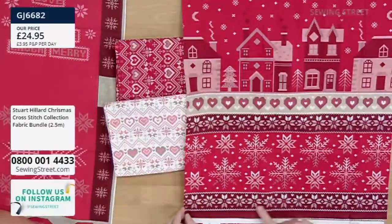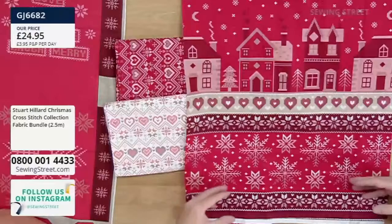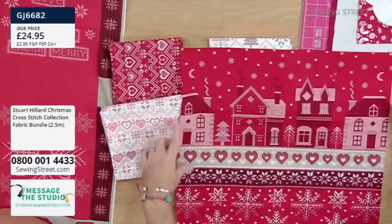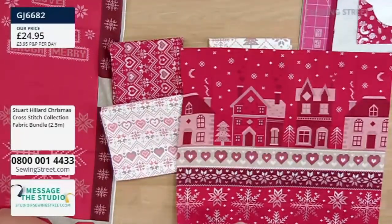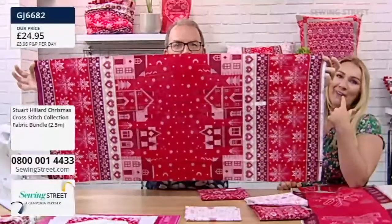So you've got these wonderful, almost like Fair Isle patterns. They're all rendered in cross stitch though, with snowflakes and stars. Gorgeous. This lovely wide border, gorgeous little hearts, and then you have this wonderful kind of snowy village scene. But then when you open it up, I want to frame these like a cross stitch artwork. Look, it's actually reflected down the middle.